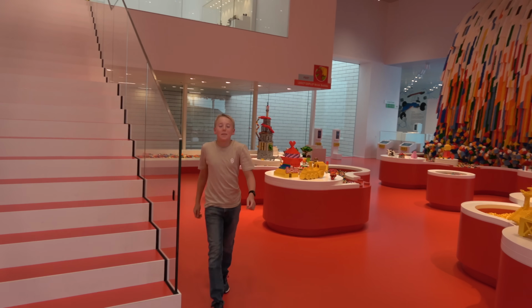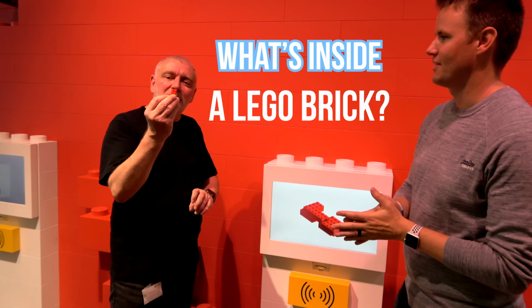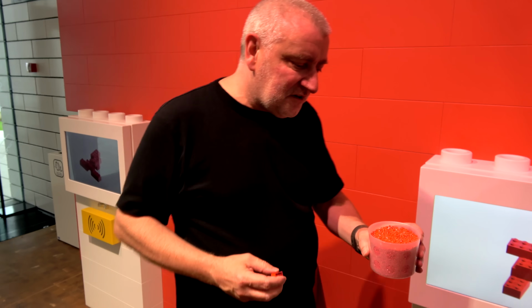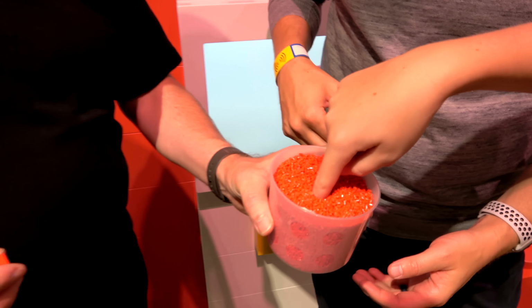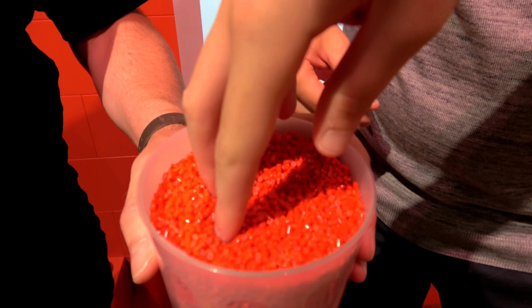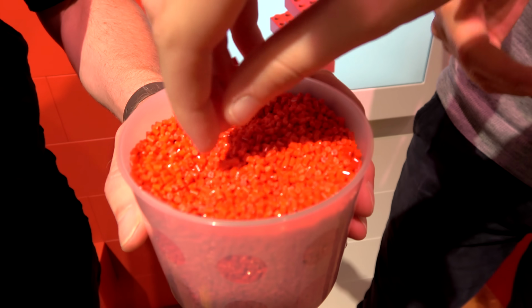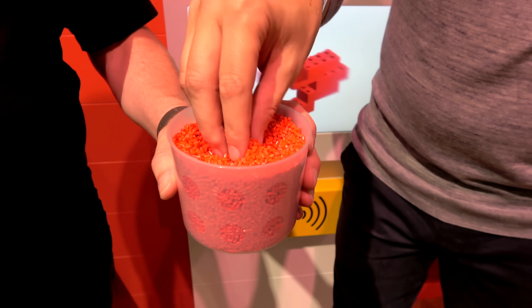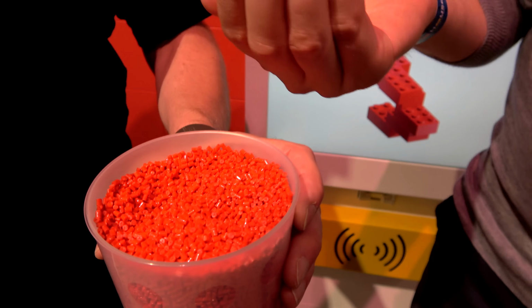This is the Waterfall Room, if we didn't mention it already. How you feeling, bud? Is it worth it? Yes. So this humble little brick here, classic 2x4 red brick, it's made of ABS. That ABS comes as a granulate. This is what a raw brick looks like before it's put into a molding machine. It's heated up really hot and it's squeezed into a mold and out comes a 2x4 brick.